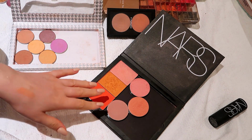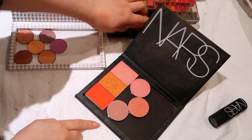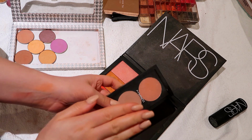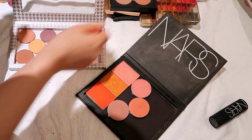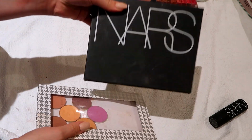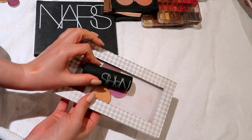Okay, so not really that much revolutionary done to these two palettes, but I'm going to keep this one. I guess I could probably put these two in there as well and then save not having to store this compact, but I'm just going to keep it like this for now. And then I am going to get rid of, also this palette gets dirty so quickly, but it works. So I'm going to get rid of these two.